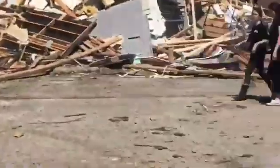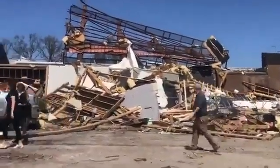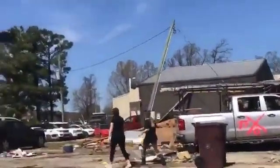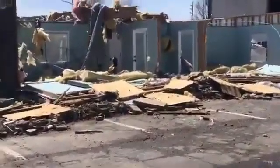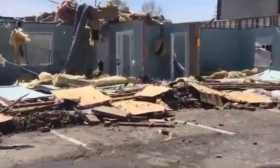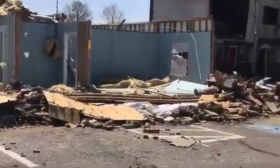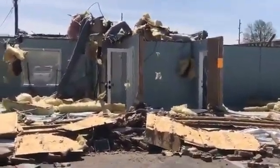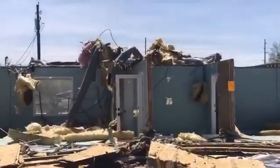So this here is strong EF3 damage. So you see how all the interior walls are destroyed there. The exterior walls are all gone. The interior walls are stained. That's why when a tornado hits, we tell you go to an interior wall. The roof, everything is gone here.